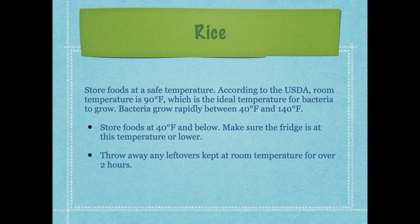And then make sure that your refrigerator is at the proper temperature. That's a big thing. Our refrigerators need to be at the proper temperature. So hopefully that gave you some information, and hopefully you have some ideas about what freezer meals are.